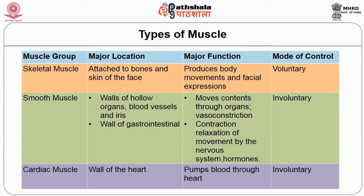Similarly, the walls of the gastrointestinal tract, the various organs which form a part of the gastrointestinal tract, are also made up of smooth muscles, and their contraction, relaxation, movement is governed again by the nervous system, by the hormones, and it's a mixed interplay of the nervous system and the endocrine system, which facilitates the whole process of digestion, assimilation and movement of contents through the GI tract.